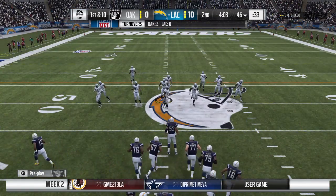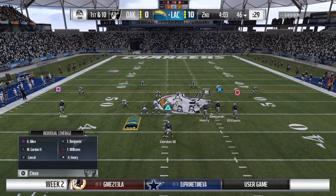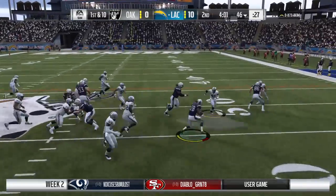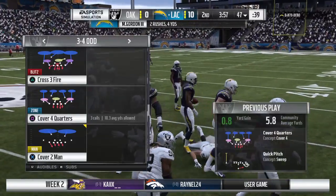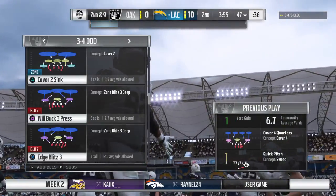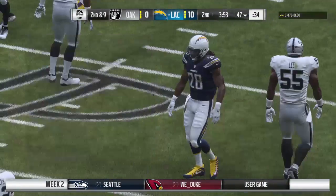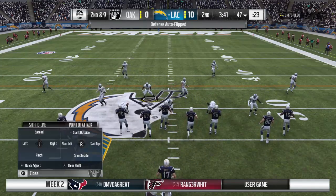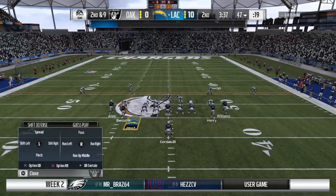So good starting field position for them here as they come up 1st and 10. They'll start the drive with a run by Gordon. And no room to maneuver there. Give him a yard up to the 47. Well, we saw him there trying to get it to the outside, trying to get to the perimeter, but not a whole lot of room there. But there's got to be one positive to that. If you keep moving laterally, creases tend to develop as the game moves on, and they can run it back inside later.